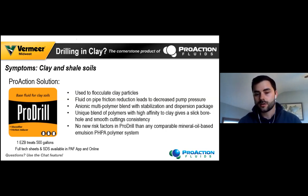It's also a friction reducer. If you're used to conventionally drilling with either just straight water or bentonite and clay, you should notice a pretty substantial reduction in your rotation pressures and pullback pressures on your pipe when you use ProDrill versus a water-only or a bentonite-only scenario.